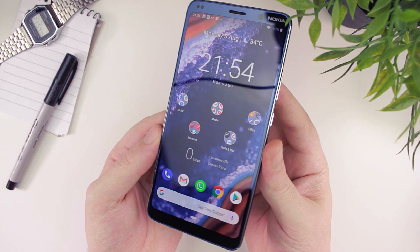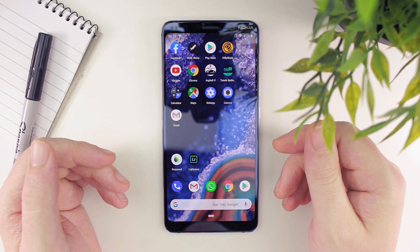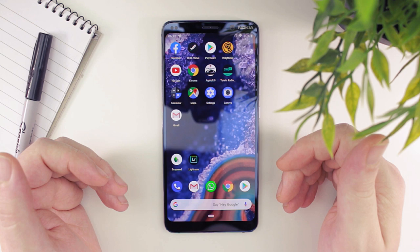But again, if you can look past this, then the Nokia 9 really can give you some great photos. There is one detail with regards to the hardware that I have not mentioned yet, and that's just because it kind of ties in with the software as well.